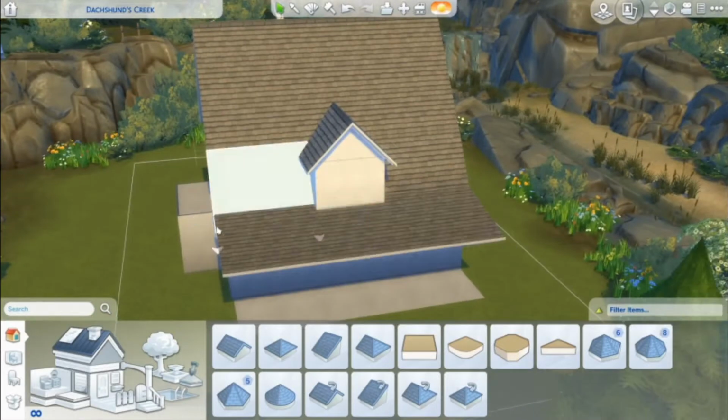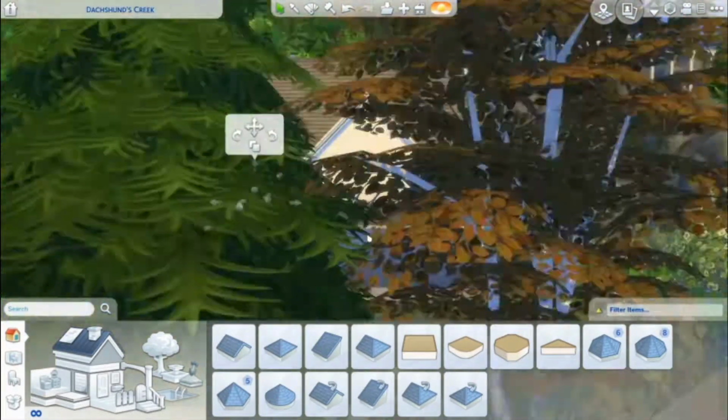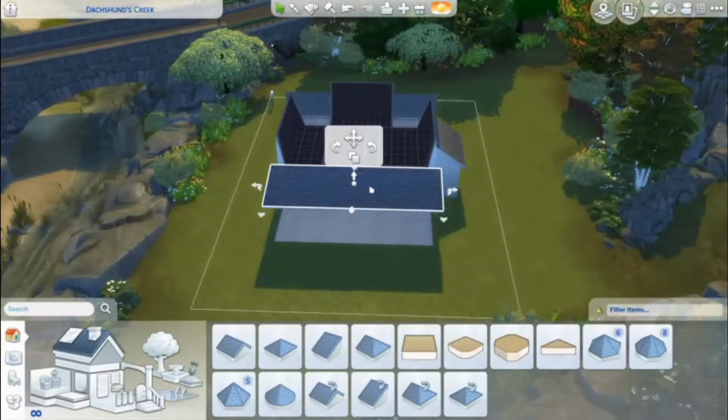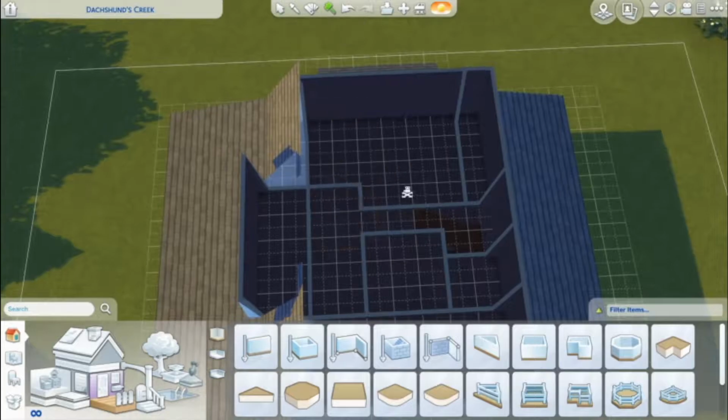We are on, I'm going to say this word wrong, Datson's Creek? Do you say it Datsun? Dachshund? How does everybody say that word?